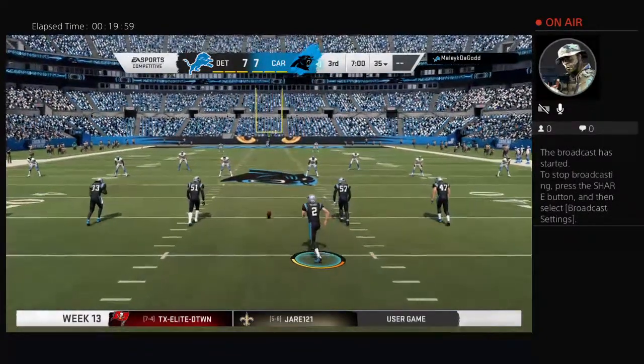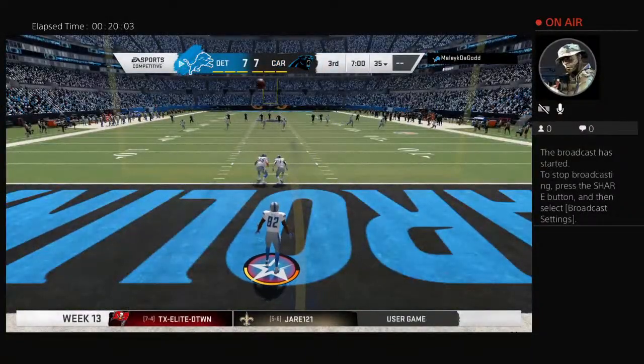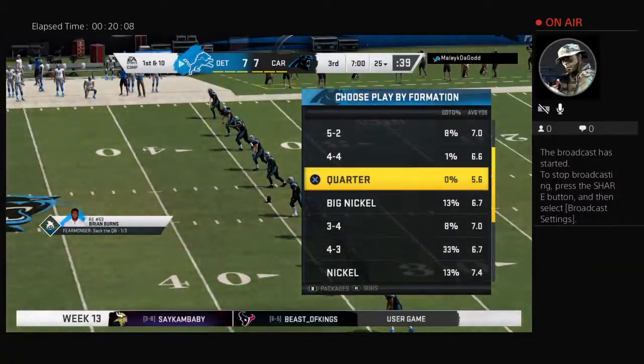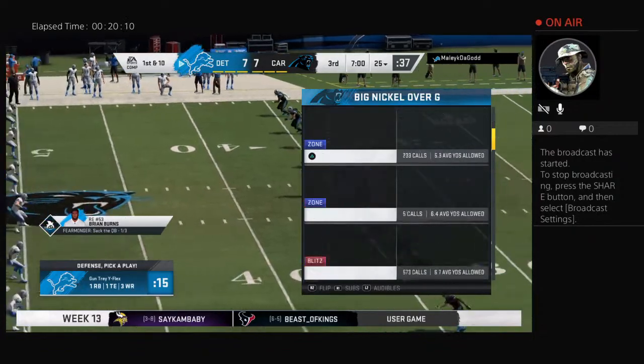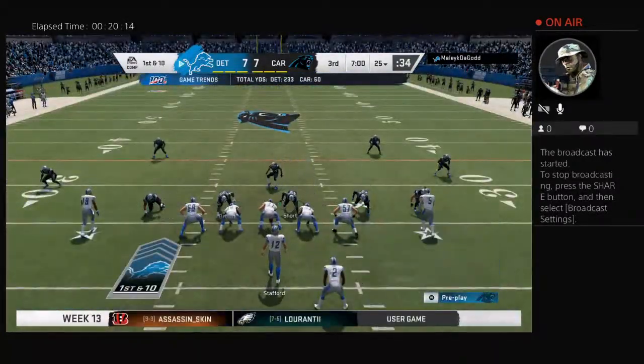Set and ready to go for the second half. One touchdown apiece, 7-7 our score. And they will not get a chance to return this one as it's through the end zone for a touchback. The Lions offense ready to kick off their next drive.